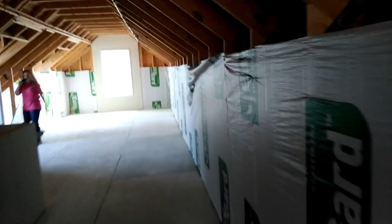So y'all can actually put a bathroom up here too? Uh-huh. Yes, it's already plumbed for a bathroom. And we finish off the upstairs at $38 a square foot. That does include its own floor.